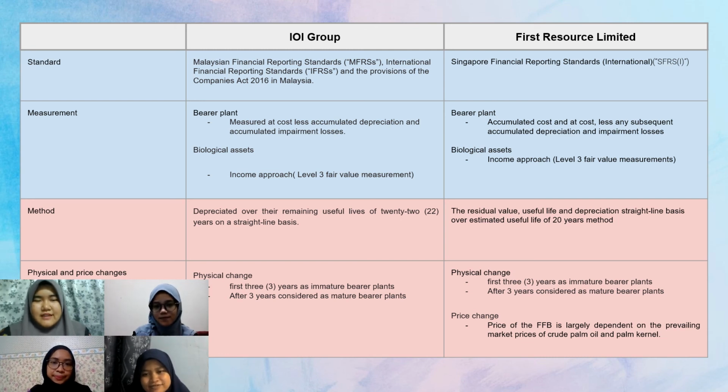Okay, for the method, this is the similarities. For IOI Group, it is depreciated over the remaining useful life of 22 years on a straight line basis, while for First Resources Limited, the residual value, useful life and depreciation method uses the straight line basis over the estimated useful life of 20 years.